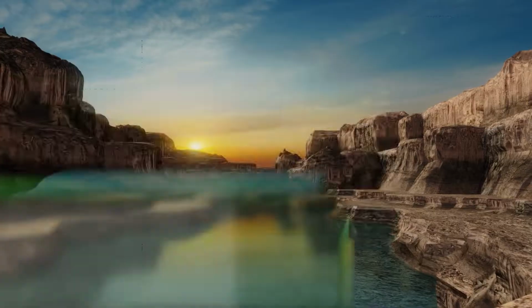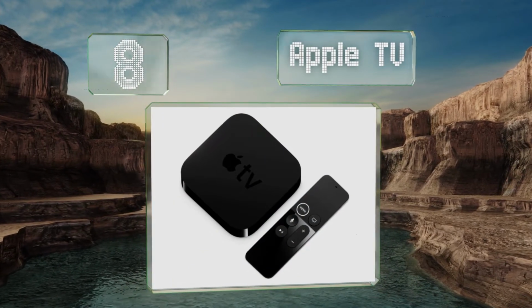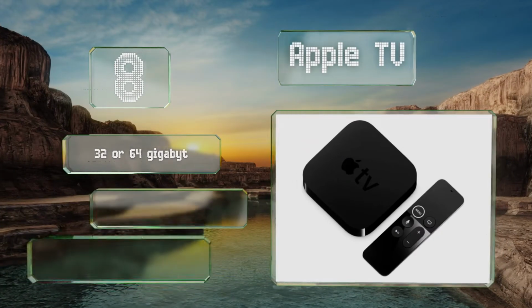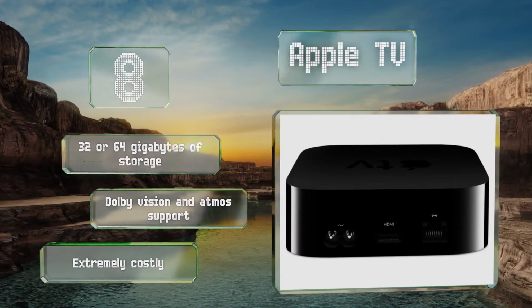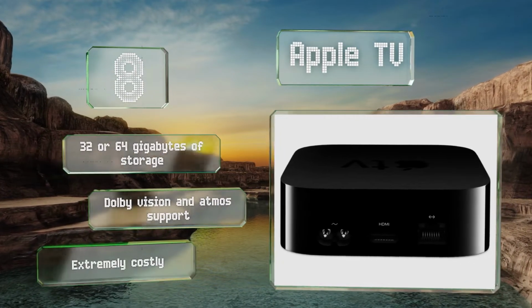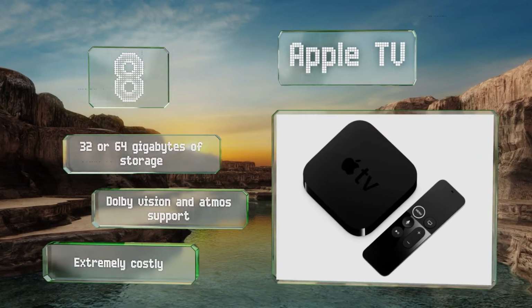Coming in at number 8 in our list. One of the best reasons for choosing the Apple TV is its lockdown software ecosystem, which ensures that all apps are trustworthy and effective, and that performance is just about the best in the field, although this can't display YouTube in Ultra HD. It does provide Dolby Vision and Atmos support, and is available with 32 or 64 gigabytes of storage. However, it is extremely costly.